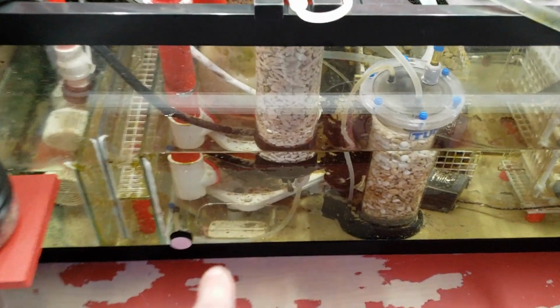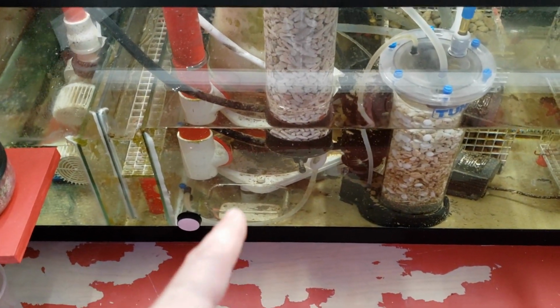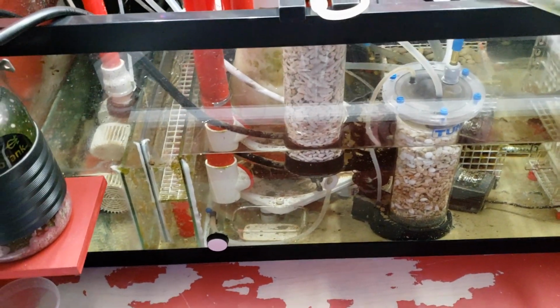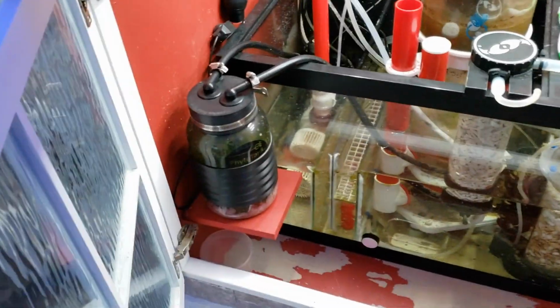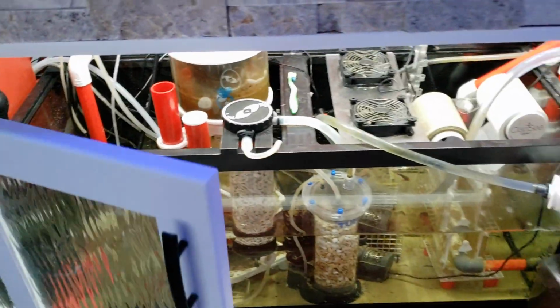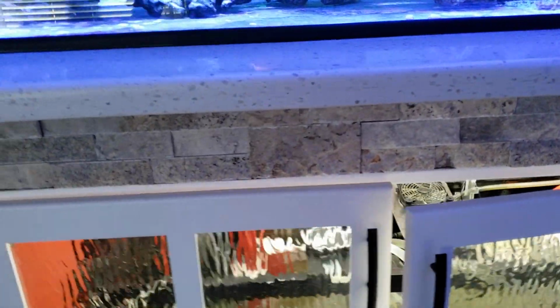You can see this little container if you're wondering about that. My salinity was low, so I just fill up a container and then drop it in there and let the salt slowly dissolve over a couple days. And my pickle jar is also doing good still. Gotta clean it out. Leaving for vacation soon, so need to just clean that one out.